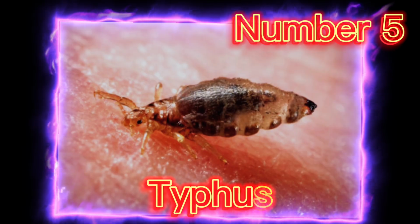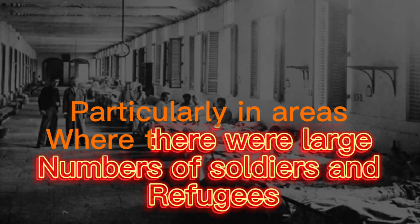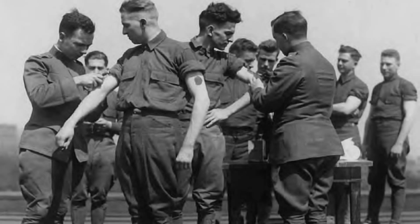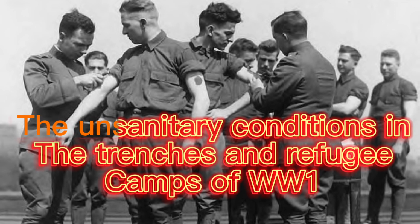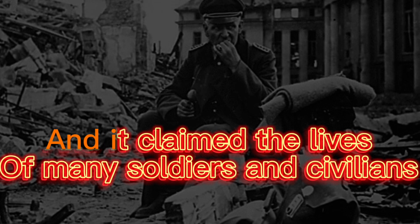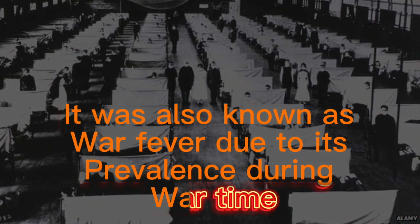Number 5. Typhus. Typhus was a disease that was widespread during World War I, particularly in areas where there were large numbers of soldiers and refugees. The disease is caused by a bacterium that is spread by lice, and it can cause high fever, chills, and a rash. The unsanitary conditions in the trenches and refugee camps of World War I made it easy for typhus to spread, and it claimed the lives of many soldiers and civilians. It was also known as war fever, due to its prevalence during wartime.